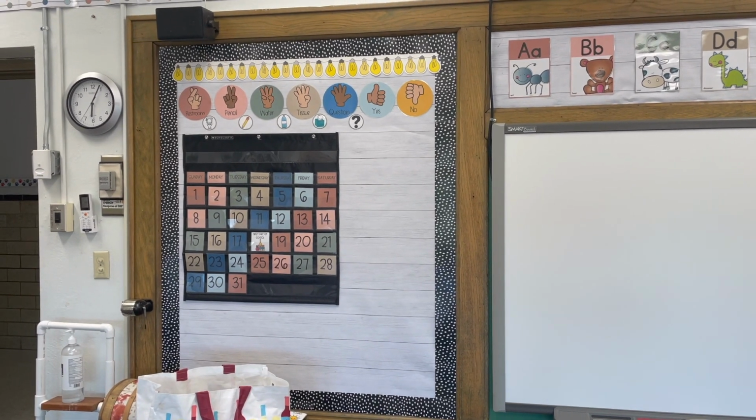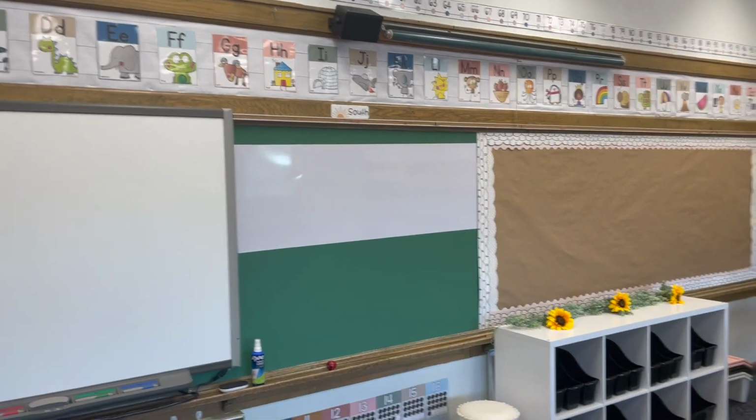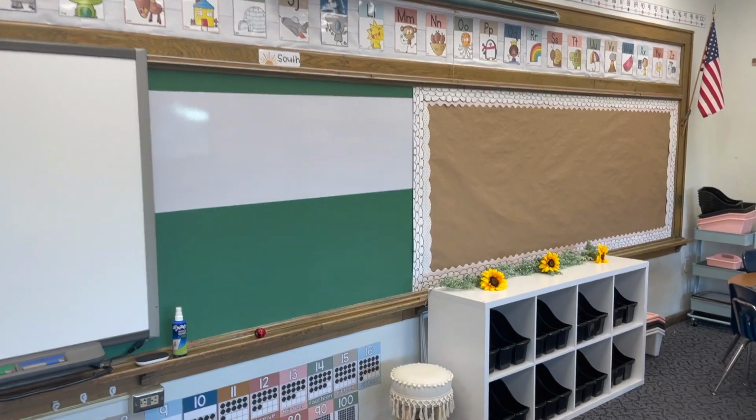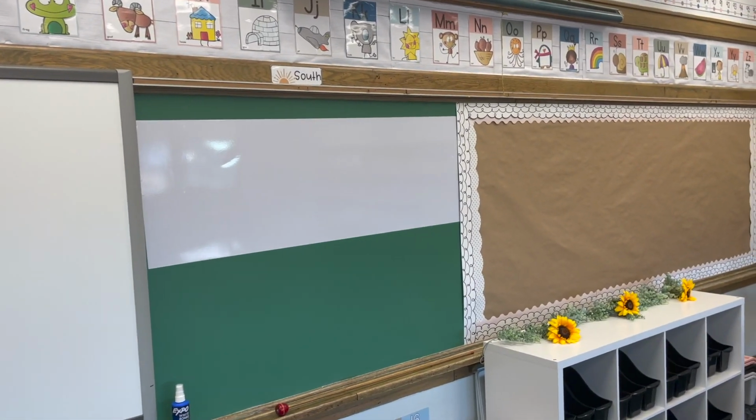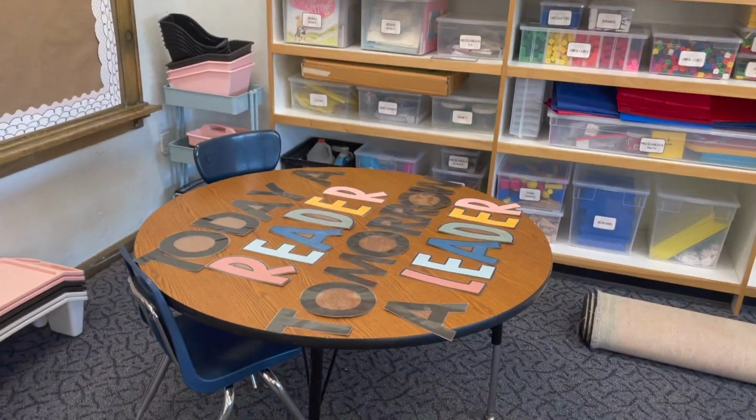So I want to make that, and then I'll put a clip on that for which day is what, because I know the kids are always asking when they have stuff. Still trying to figure out the whiteboard situation. I am going to ask someone tomorrow about that, if I can order one or something. This I could unfortunately not hang up. I would love to, but it was way too high.